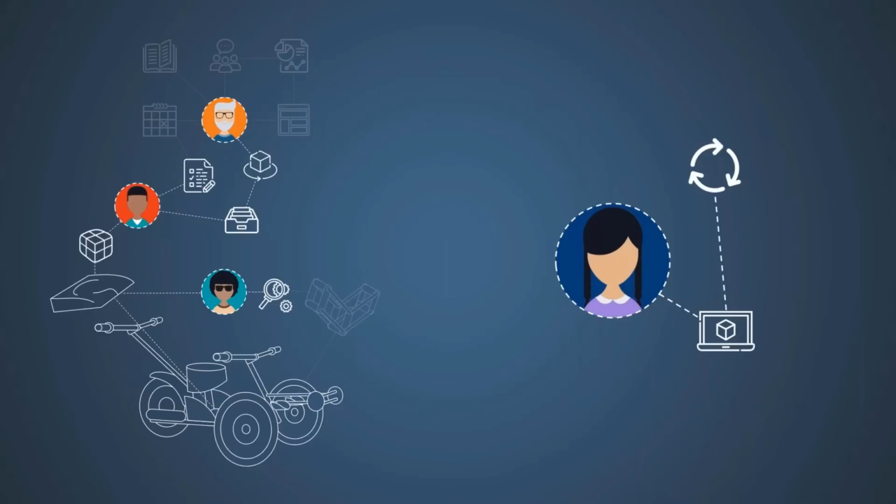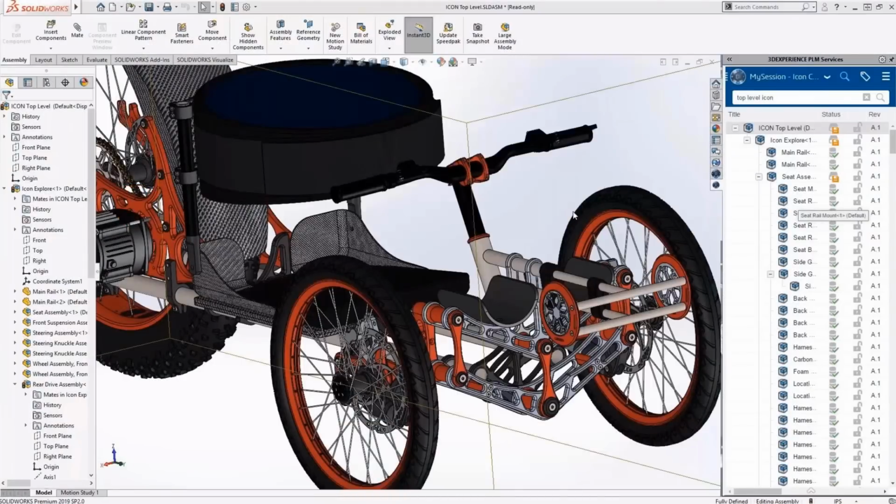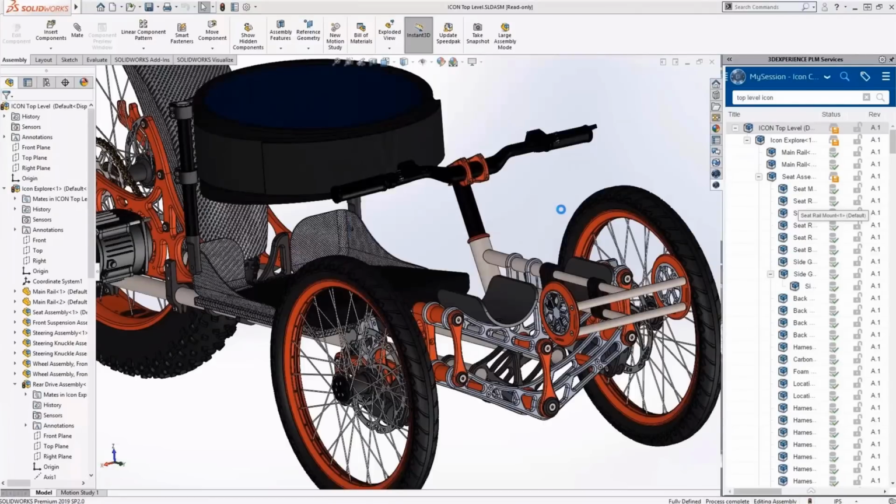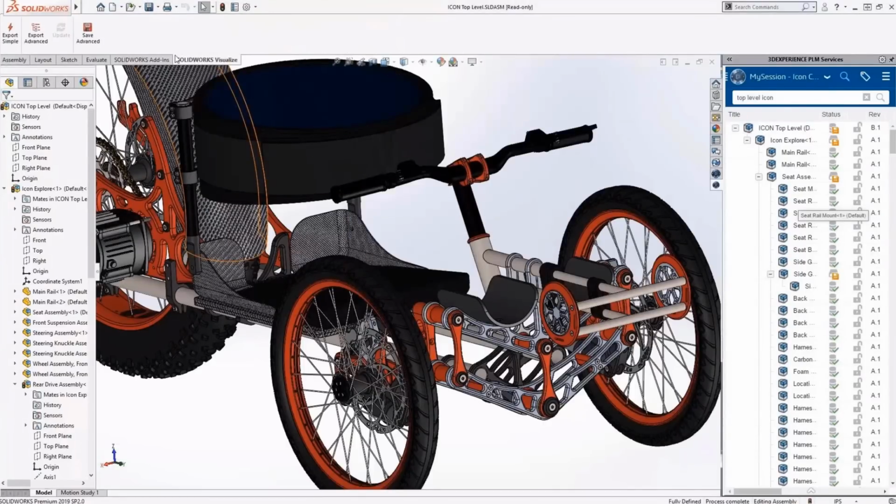So now let's move over to Debbie. Debbie starts within SolidWorks and brings down the latest and greatest top-level Icon Explorer model right from the cloud. Now she can continue working on her marketing materials using any tool she likes, such as SolidWorks Visualize or SolidWorks Composer.